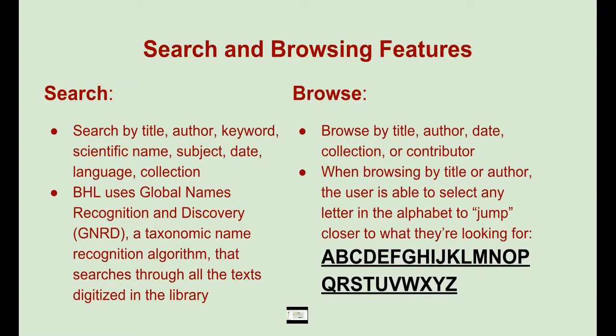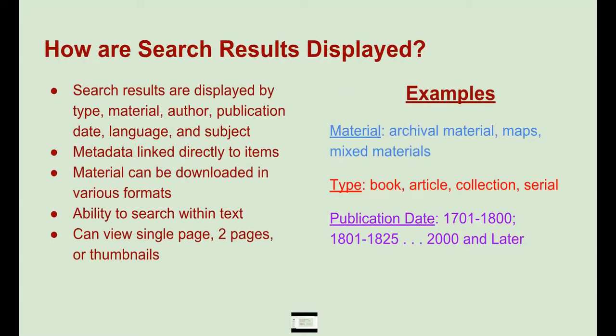When browsing by title or author, the user is able to select any letter in the alphabet to jump closer to what they're looking for. Helpful if you forget a name but remember the first letter of the name. Overall, searching features are simple enough for a novice to find what they're looking for, but things like GNRD make it more useful for experts as well.